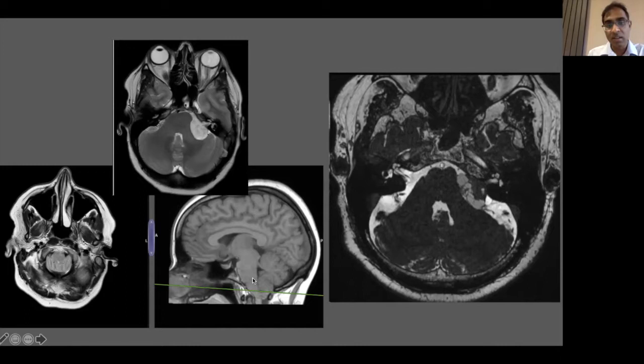You then contrast that with this. This is a much older patient in the 60s, also with the left side of vestibular schwannoma that is growing. It was a lot smaller than this a few years ago, and it's continuing to grow. He has very favorable anatomy for surgery.